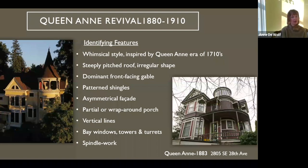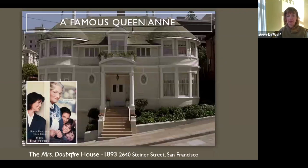Wraparound porches, asymmetrical facades, bay windows, towers and turrets, and a lot of spindle work. So whimsical, beautiful style, created lots of compartmentalized spaces inside. So it was not an open floor plan, but again, vertical, tall ceilings. And here's a famous Queen Anne. It's the Mrs. Doubtfire movie set in San Francisco. This one is a little bit more symmetrical than its sisters, but it is a Queen Anne home.